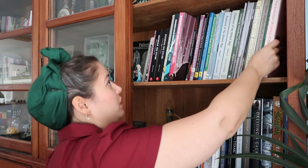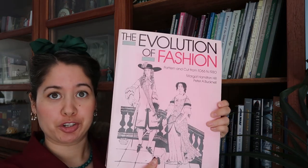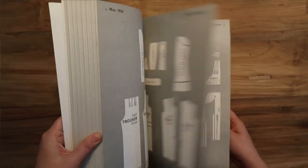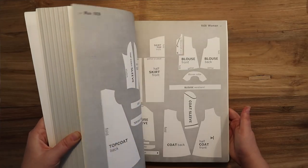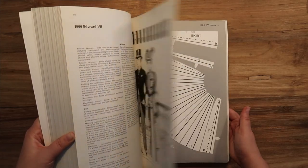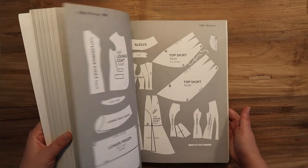Now moving on to the pattern books, there's one that is actually the one I have owned the longest, and it's where my collection started, and that is this book, and it's really big. It's The Evolution of Fashion, and for every decade, it covers information, a fashion plate, and then patterns for both the men and the women from that decade.